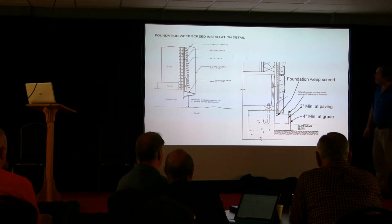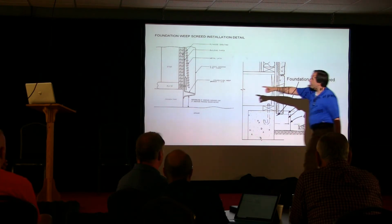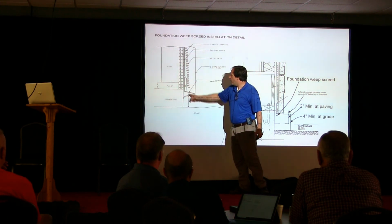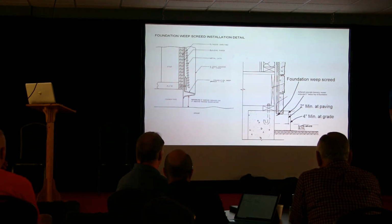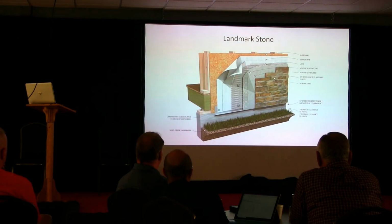So yeah, you can see here on our stucco over here, we've got our metal lath, we've got our weep screed, again, 2 inches and 4. I see this all the time. Landmark stone. This is an adhered stone veneer product. There it is, right there in their instructions. The manufacturers are saying, don't put it down into the dirt.